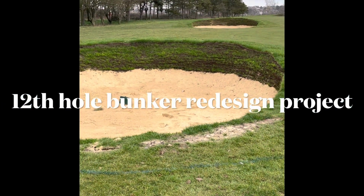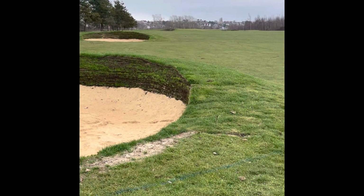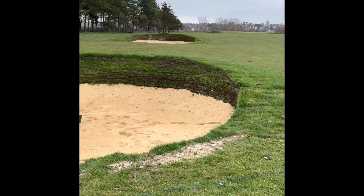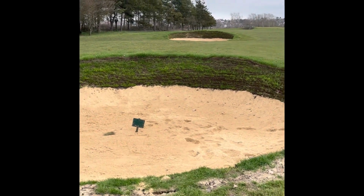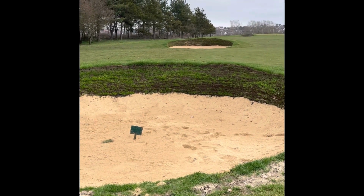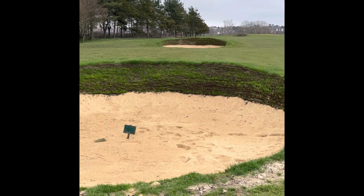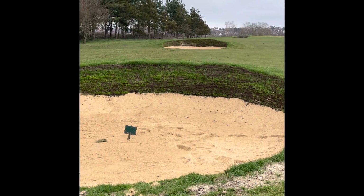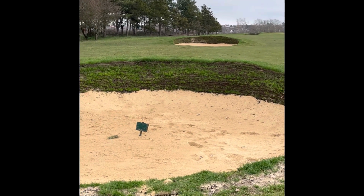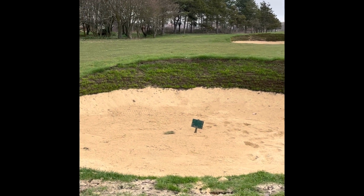Another project we've done this year was the redesign and build of the bunkers on the 12th hole. I'm standing on the fairway, and left of the fairway there are now two bunkers about 250 and 280 yards off the white tee. They'll come into play for some in the winter and quite a few in the summer when the ground's a bit harder, but topped up with the old sand we're used to.